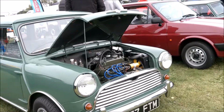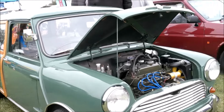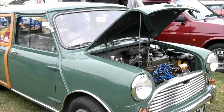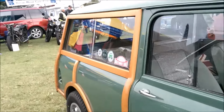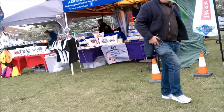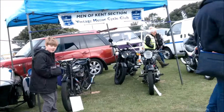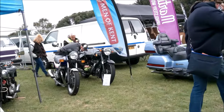There's a lot of cars here on show today, and it's very steady weather, dry. There's a lot of stalls here as well. Got a lot going on today here with stalls and other people with their cars. We've got motorcycles as well.